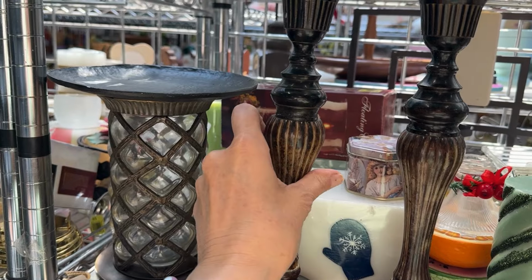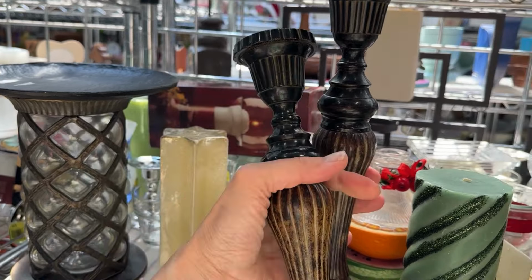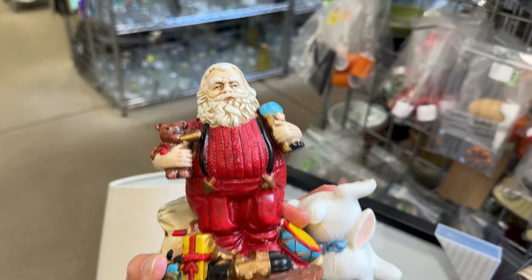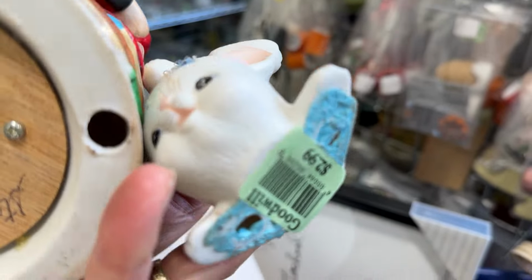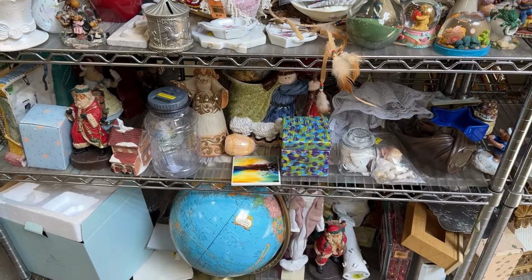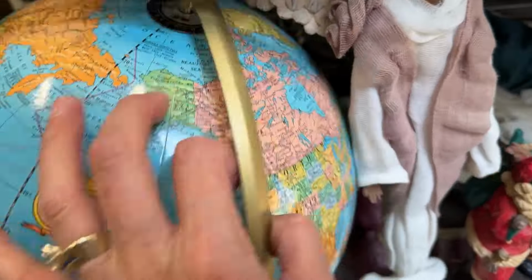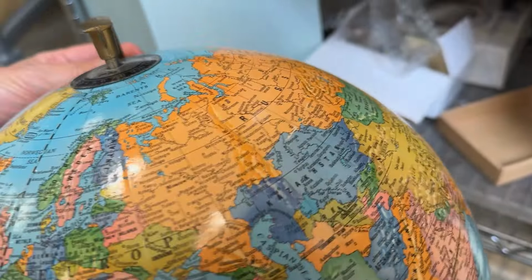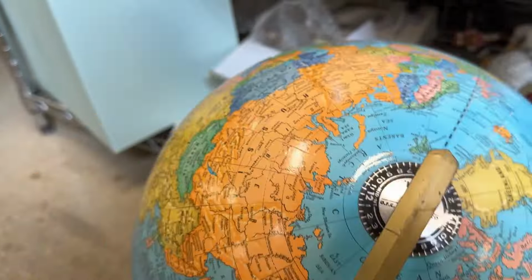I did pick up these candlesticks. They're really heavy metal. And I asked if I should paint them on a reel, and several of you said yes. I have not done that yet. I love these guys. They're put away for the holidays. But yeah, should I just make them black candlesticks? What do you think? I'm a sucker for globes. I put this back in my kid area.